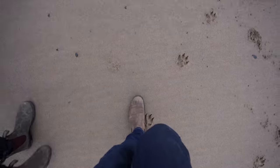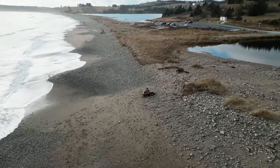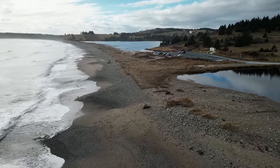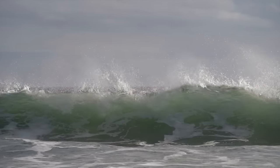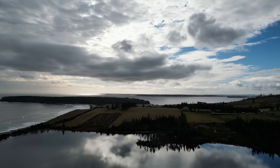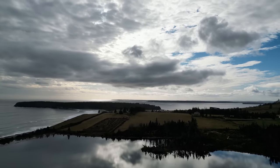Making our way here, the sun came out and it turned into such a beautiful day, especially for this time of year. You can hear the waves crashing. They're unreal right now. So I think we're just gonna spend some time here. We're in a really rural area, so there's not a lot to do except just enjoy nature and the peace and quiet, which is kind of the point.